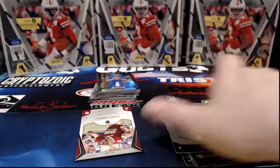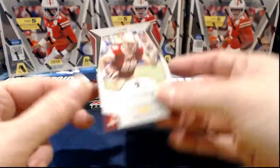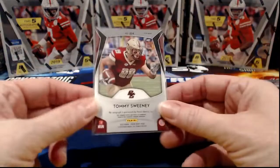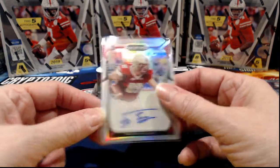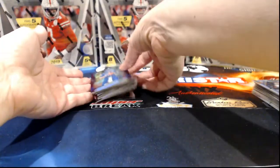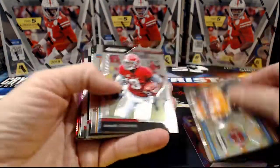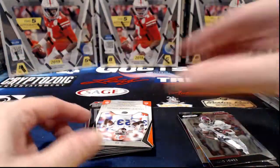A little Baker Mayfield. We actually had a Baker Mayfield autograph, too, out of the other case, so not all draft picks in here. Tommy Sweeney for the S. There are some current players' autograph potential in these as well. There's an Aaron Rodgers to 75.